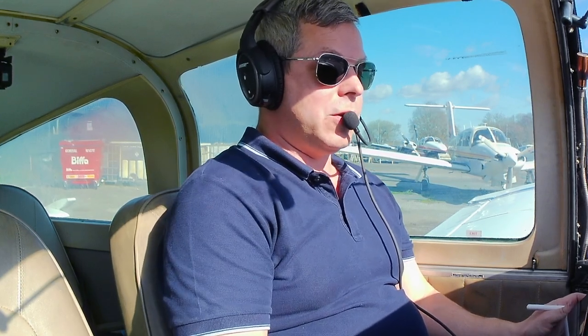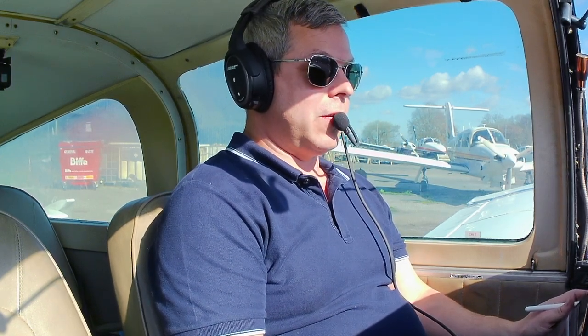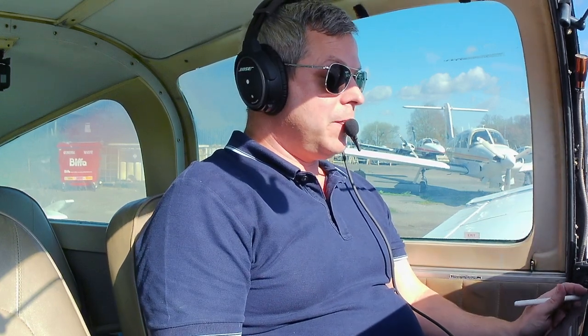Today I'm taking a short flight on my own to try out a new little gadget I've bought and to see if it can stop me being so cack-handed in the cockpit, and also to find out if I'm comfortable having a completely paperless cockpit.